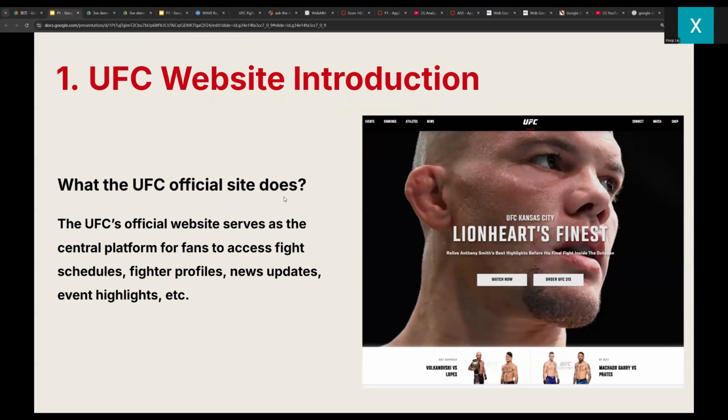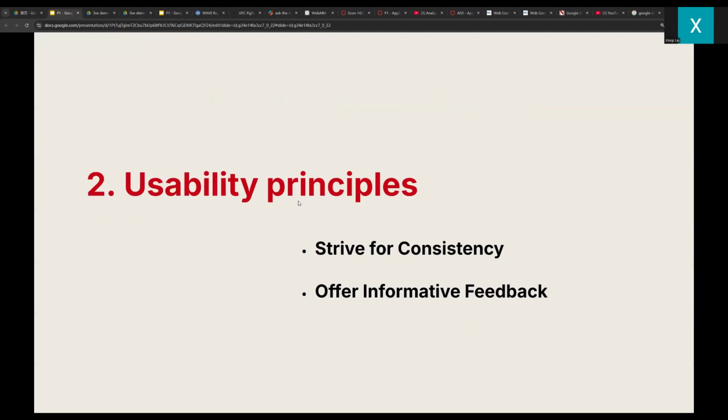The UFC official website is basically the main hub for the fight fans. You can check out the upcoming matchups, fighter profiles, highlights, news, all that. It's visually very strong, super brand heavy, and definitely built for excitement. But how does that excitement translate into user experience?